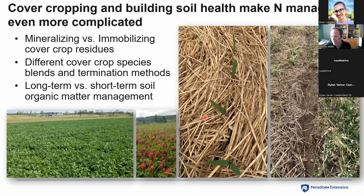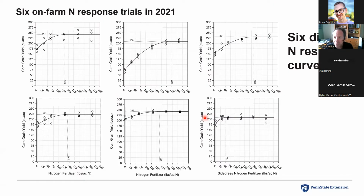And so how do we develop a system that accounts for all of this diversity of management on different farms, a system that everyone can kind of use and take site-specific measurements of their soils and their cover crops and integrate them into a recommendation? So that's really what we're trying to get at. We've been doing a lot of on-farm experimentation.